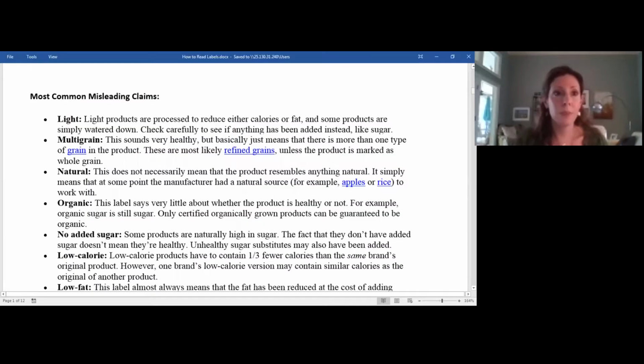So we went over some of these, but some of the misleading claims: light, for example. If processed to be either low in calories or fat, they usually make up for it with increasing the sugar. Multigrain also is one of those things that sounds like it's a healthy idea, but it just means that there's more than one type of grain, and they still could be refined grain. So unless the product is marked as whole grain, that's what you want to look for instead of multigrain, it still could be high in refined grains. Natural, we just kind of talked about that, but it doesn't mean that it necessarily resembles anything natural. It just means that at some point the manufacturer had a natural source.